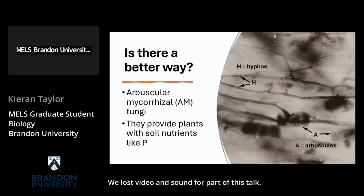So what is so special about these fungi? Well, these fungi are capable of colonizing the roots of plants with fungal structures such as hyphae, and they also form branching structures within the roots of plants known as arbuscules, labeled with an A in this diagram.